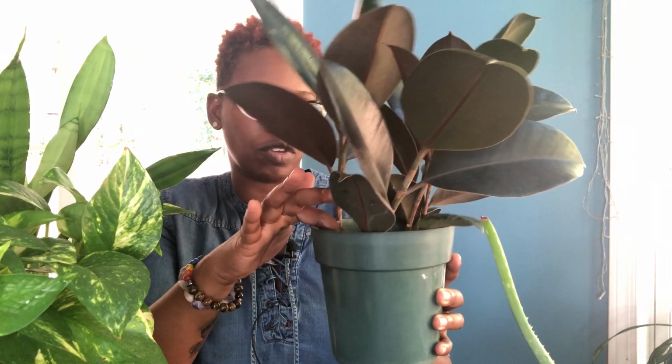It's still in its nursery pot. I believe that it's ready to be repotted because I see some of the roots coming up out of the soil, and that's usually a sign when they start growing out of the soil that they need a new pot.